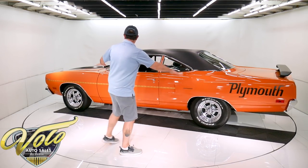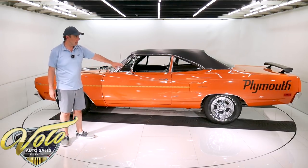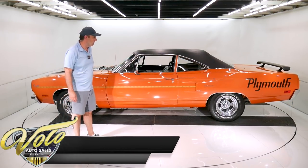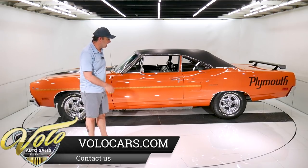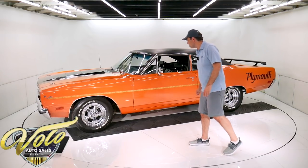It's got a nice stance. The Cragar wheels and tires, they're more recent because they had the original style wheels on it when he bought it. They look brand new. They're 15 inch, they're nice and beefy sized tires, especially in the back.